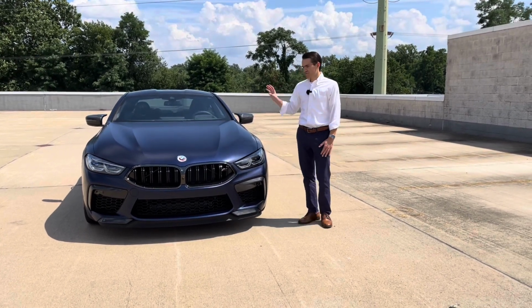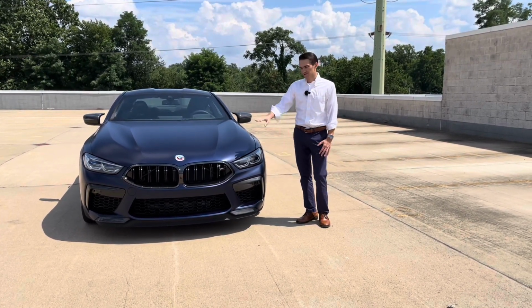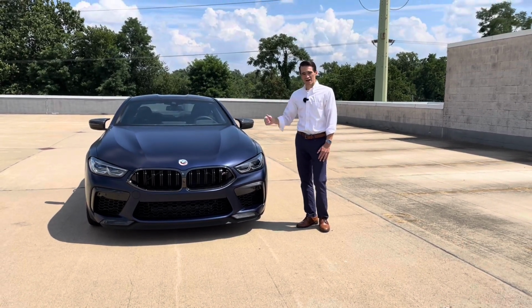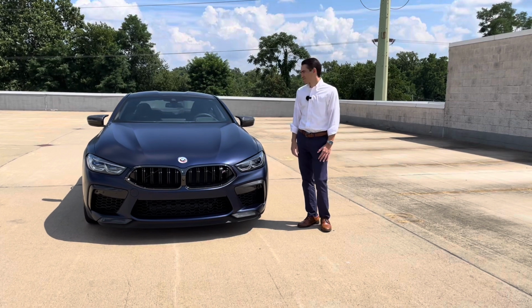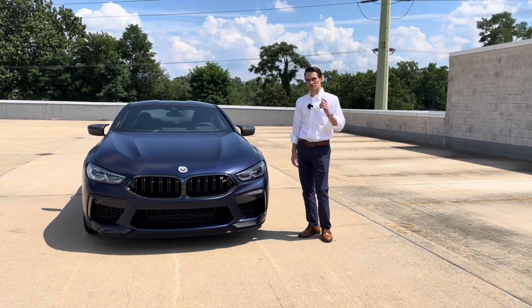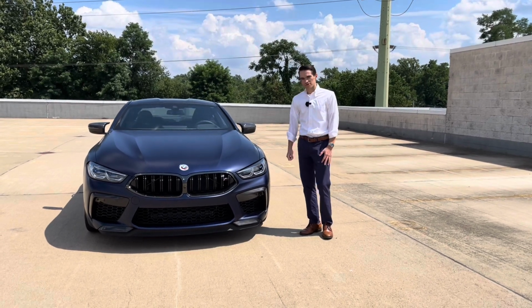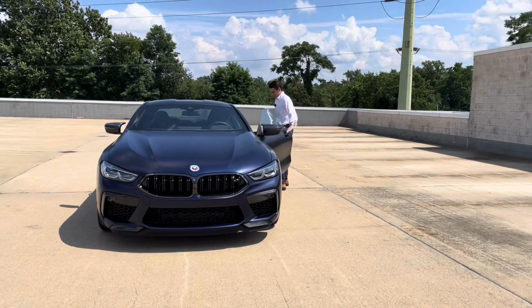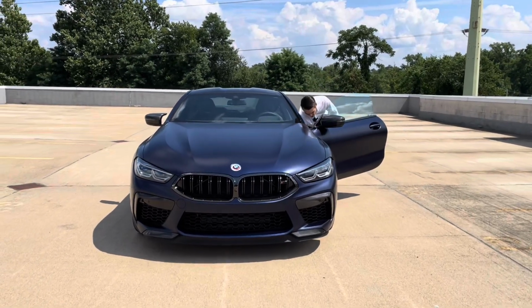So we're going to talk about this M8. We're going to talk about the exterior design features. We're going to talk about the performance. We'll talk about what is going on in the interior as well. This car has a really nice interior. So we'll talk about everything there is to know on the M8. So to get started, let's hop underneath the hood. Being an M car, the engine is very important. So we'll go ahead and pop the hood.